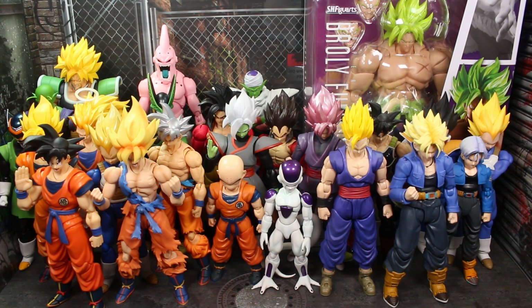So what I'm going to do is start with stuff I have the most of. Then we'll get towards the bottom, where I have the least amount of stuff. And I will quickly go over, I guess, my favorite thing about each of the figures in my collection. I'm going to do it really quick because we'll be here all day if I don't.